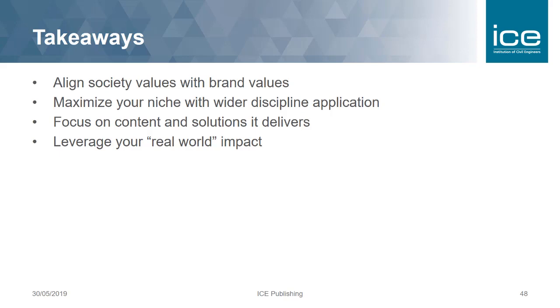So this is just a few takeaways, which I hope will help if you're looking at other ways to leverage your content or your niche. It's about overcoming those limitations by saying we want to distinguish ourselves through our brand values and our wider society values, our higher values than just the commercial side. We've learnt not to look at ourselves just as civil engineering, but to recognise a wider discipline application, and make the content the star of the show. The publishing output is solving lots of issues, and you can highlight that through particular content that resonates with those important topics.